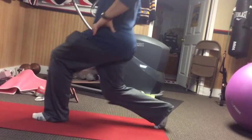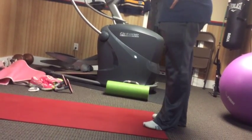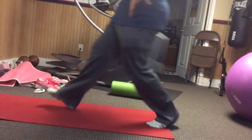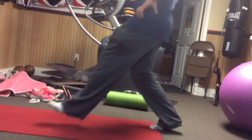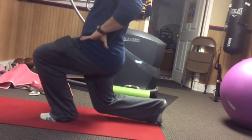Lunges. This exercise strengthens all leg muscles and the knee joint and stabilizes the knee. Stand with your feet together, place your hands on your hips. Step your left foot back as you bend your right knee over your ankle. Straighten and bend your right knee very slowly, making sure not to lock the knee when you extend the leg. Repeat 10 times, switch sides, do 3 sets.